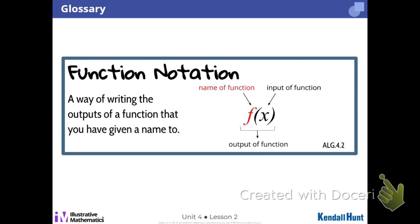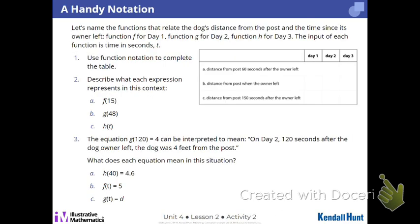So again, it's going to be purely organizational. You can have anything of x. It's not always f. F is kind of base. It's the name of the function. You'll also see stuff like g of x, h of x, b of x, like anything of x. And it just means that function, okay? You'll see. And it's great for organization because if you just have a bunch of y equals things, it's hard to differentiate. So this is on your handout. We're going to work on this handy notation, and we're going to stay in the mindset of all these dogs. So just a reminder, when we have function notation, we're going to have a different function for day 1, day 2, and day 3. And we know they're a function because the distance away from the pole is a function of time. Okay?